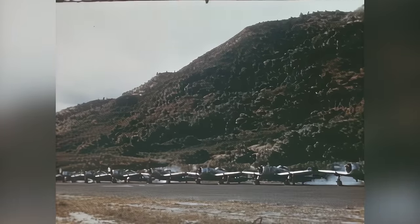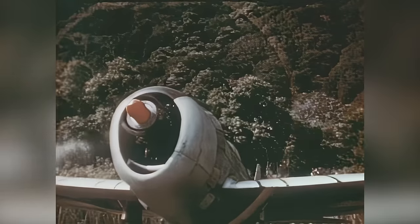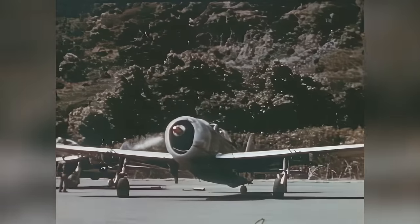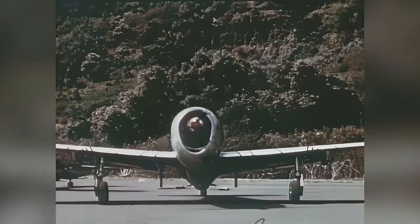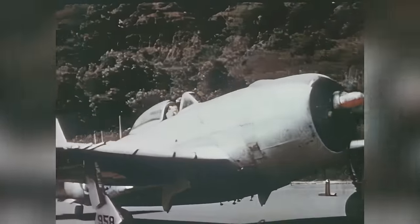While the P-47 played an integral role in the war in Europe, Thunderbolts had less success in the Pacific theater until very late in the war. The major thing that stymied the 47's operational use against the Japanese was its massive fuel consumption.